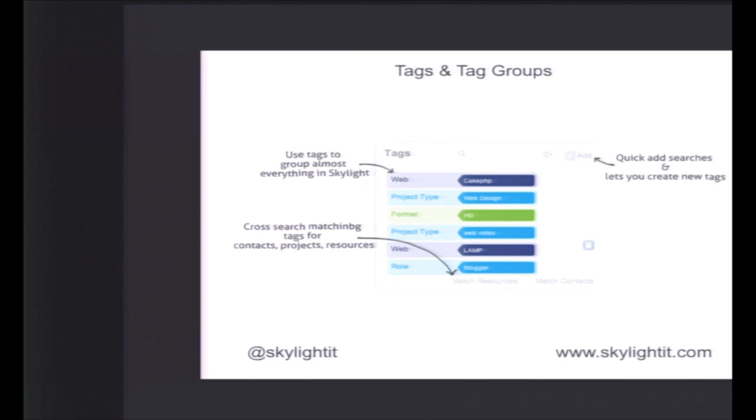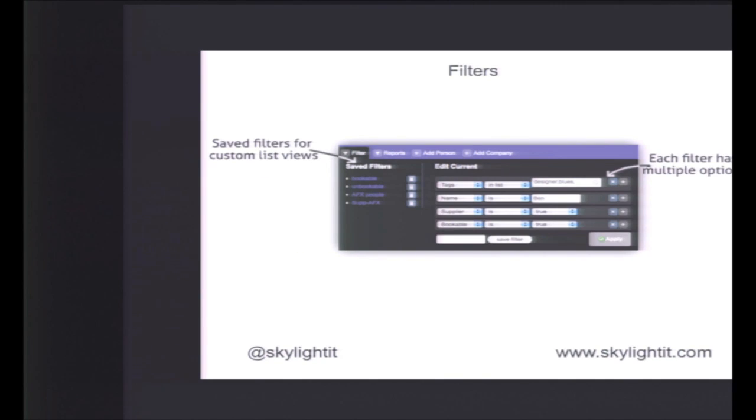Tags is one way of grouping data in Skylight. So you can create your custom tags. You can create custom groups. And you can color code them, which is a visual way of distinguishing your group of data or the tags you've used. Tags, you can match your resources and your contacts. Resources can be your equipment, rooms, locations, anything, and your services.